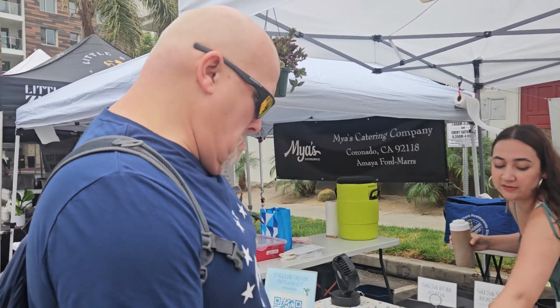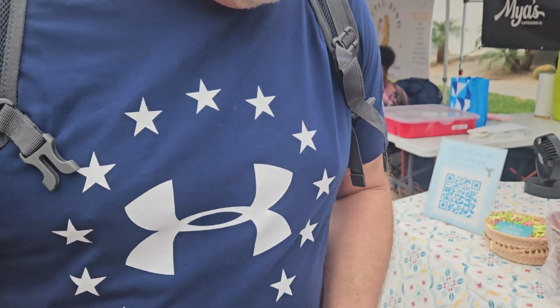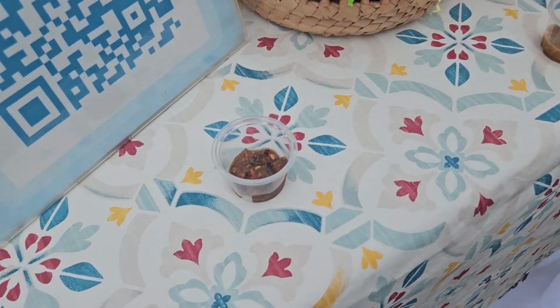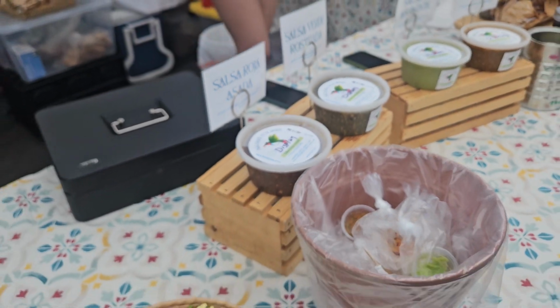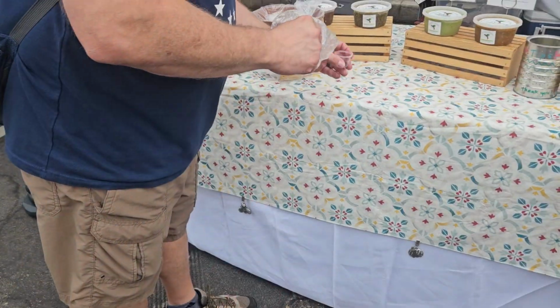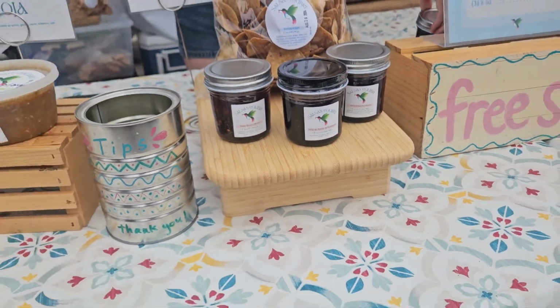I know. Oh, it landed on, it's a big bug. It likes you. So I tried the fire-roasted one, the mild one here. That is really good. So John's going to try the chili oil this time.